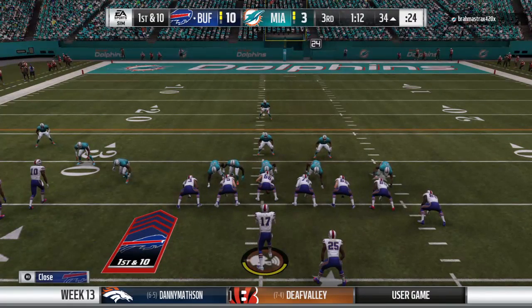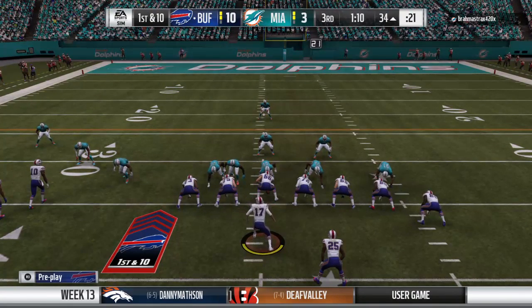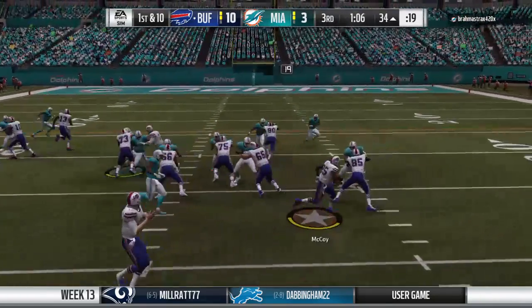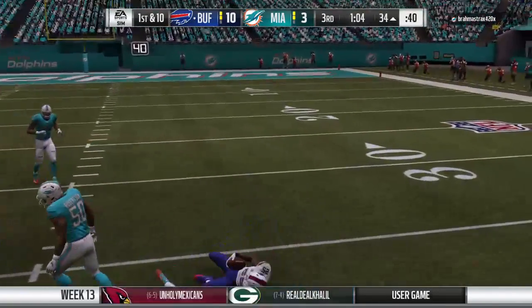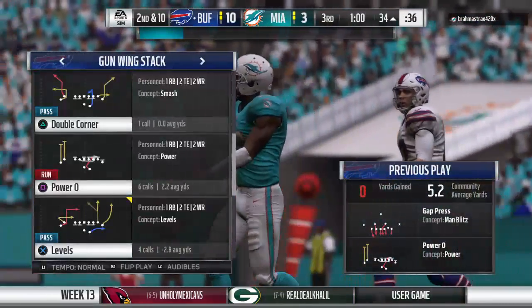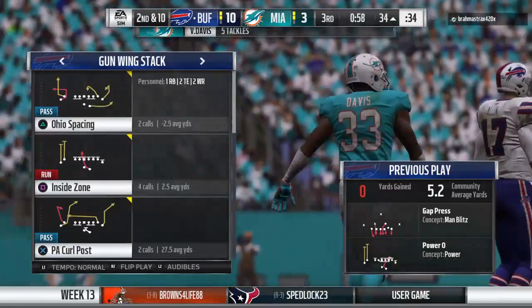Now let's go. They'll run it now out of the gun. And nothing doing. He's immediately taken down at the line of scrimmage. Call it no gain on the play, and it'll be second down.